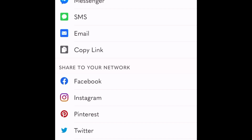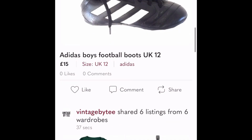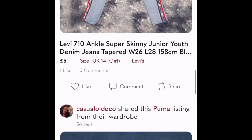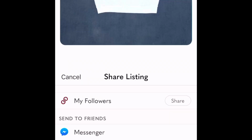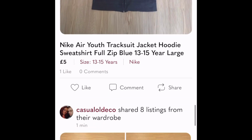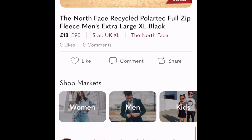I've clicked share and now I've selected my followers. So now people can see that I've shared that item. The whole point of sharing is the hope that people will then share your items back. And 9 times out of 10 they do, and they won't just share one item, they'll share a handful of items as well. That then brings your items back to the home page.